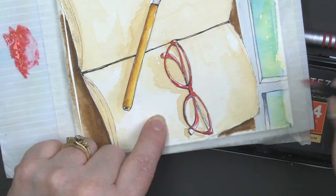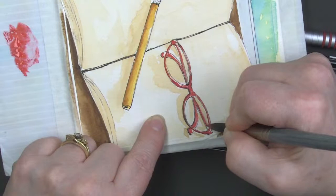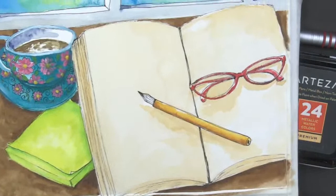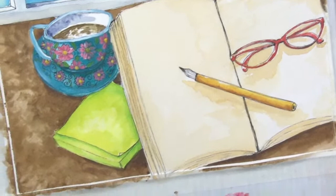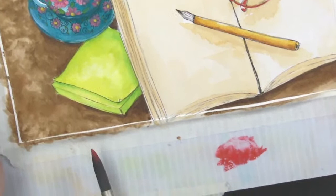This is a sketchbook illustration style. So that's why it can be colored like this, because we get that illustrative style going on there. Look at those glasses. We almost don't need to do anything else to them, do we? I might take a little bit lighter pink. Maybe just a touch more white. So let's see.